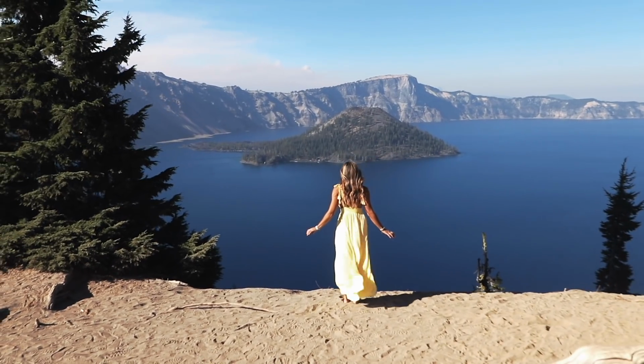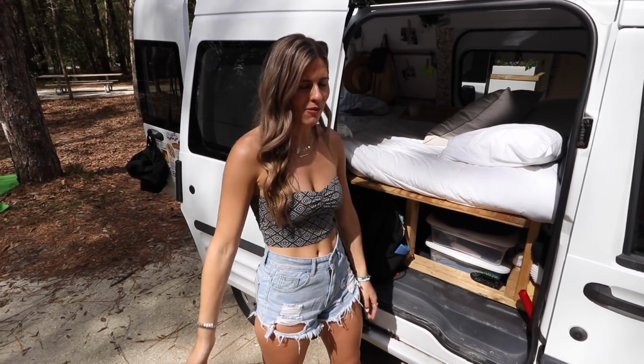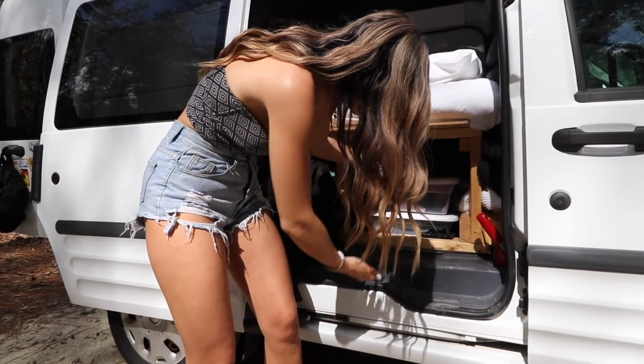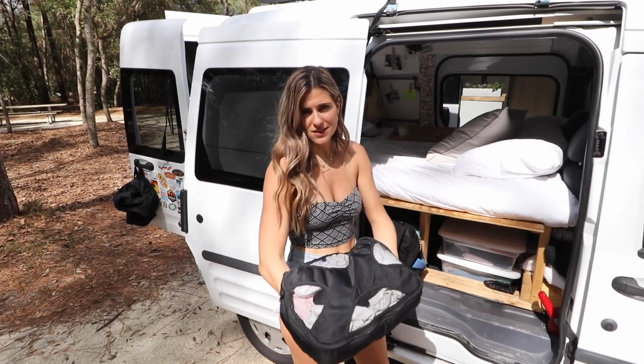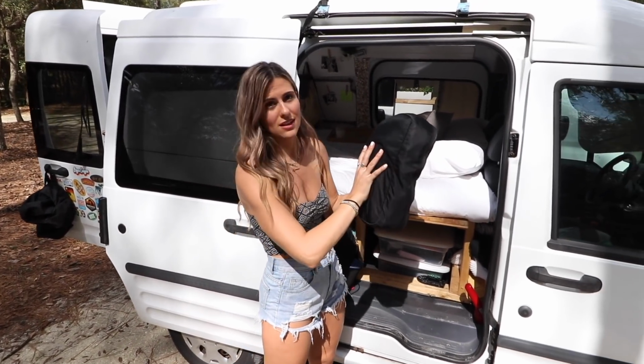I get this question all the time. How do we store clothes in our van? And I'm so excited to finally share it with you. In the first section of our storage under our bed, we have 3 bins. But before we have a bin, we have a little zipper thing of my shirts. So this takes up no room and it holds a lot, which is great.